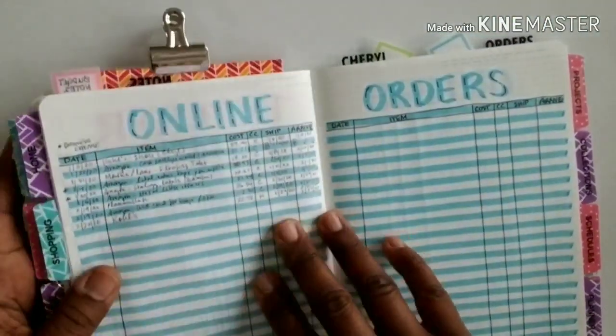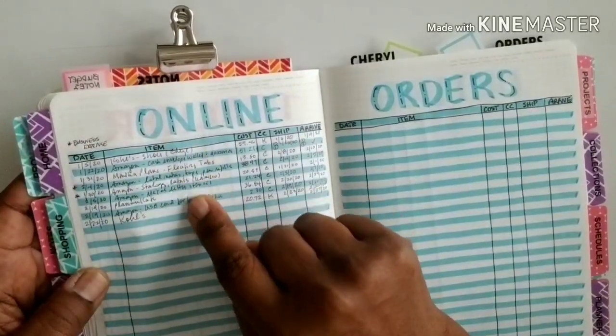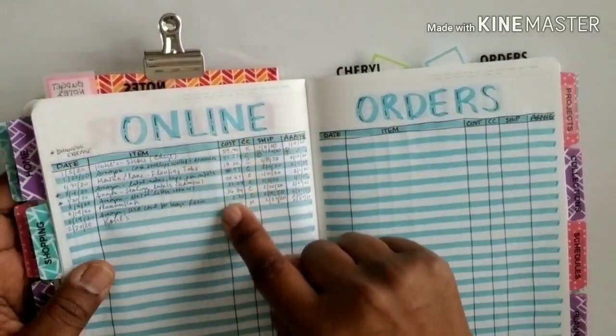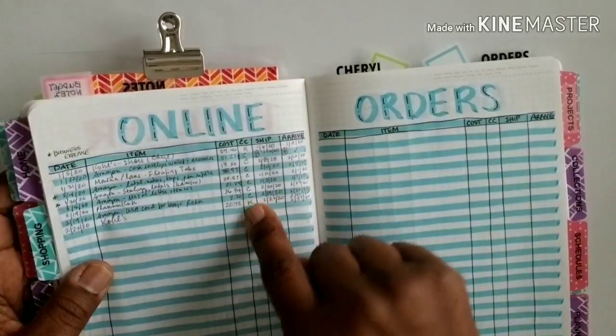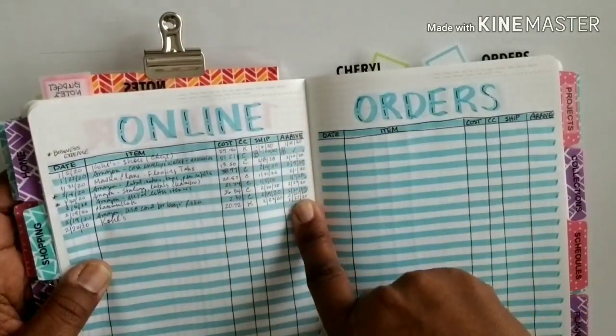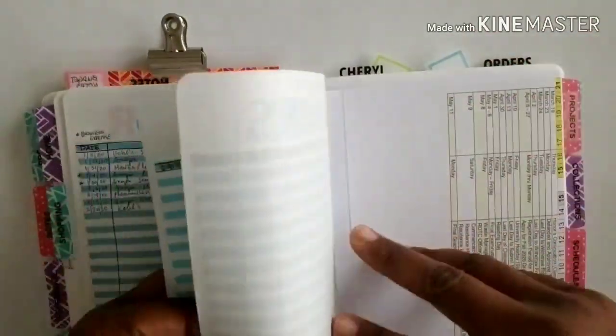Online orders: just the date of the purchase, what the item was, where I ordered it from, what the cost was, and which card I used. And then when I get the shipping notification, I write the day that it ships. And then when I receive it, I write the date that it arrives. So I have a few pages for that.